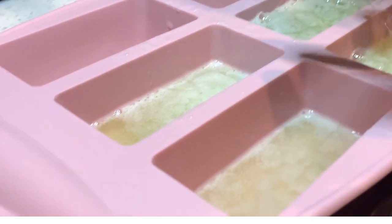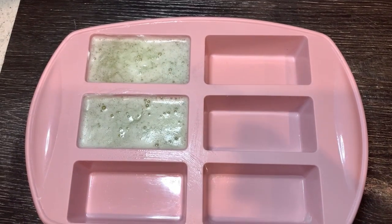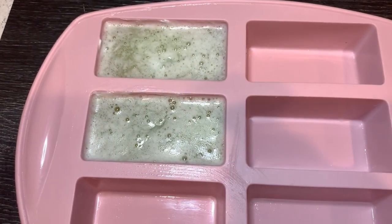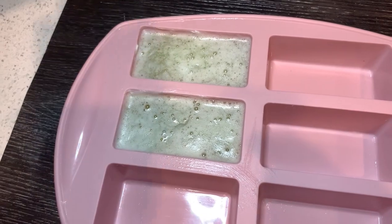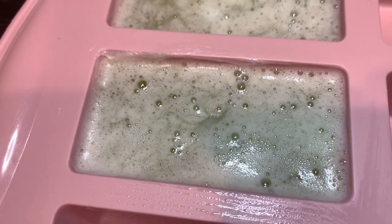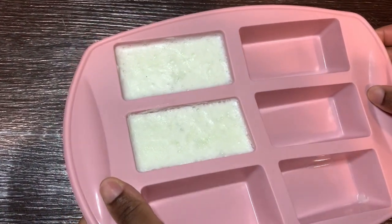Let's make a cactus soap. So what I ended up doing, I just put it in two trays, in two compartments. That's what I did because I didn't want them to be everywhere. So I ended up doing this. I left it to sit for about 30 minutes.